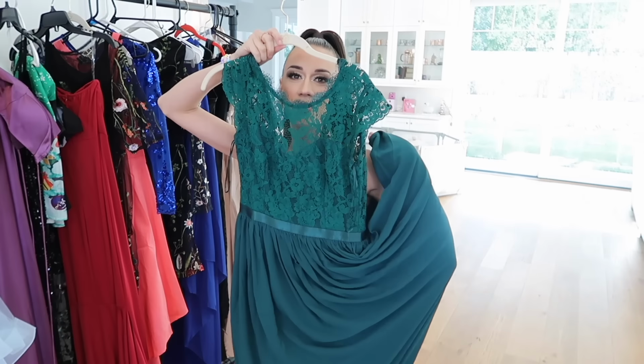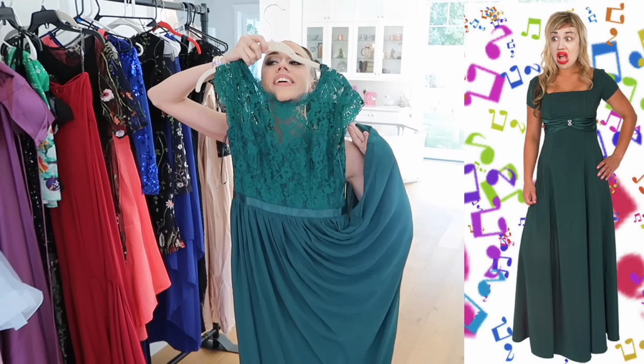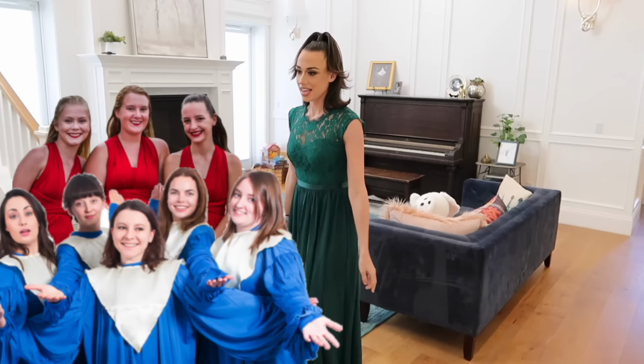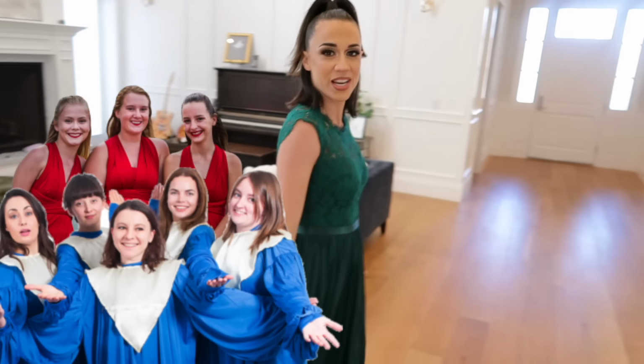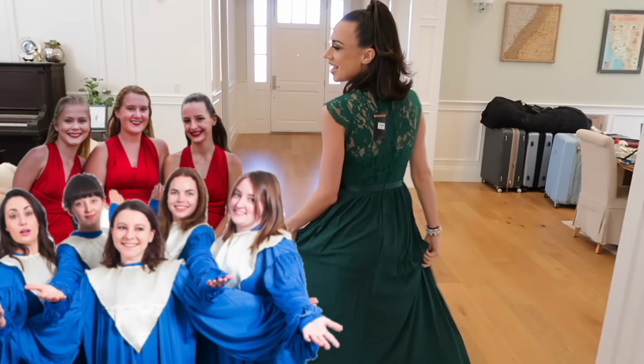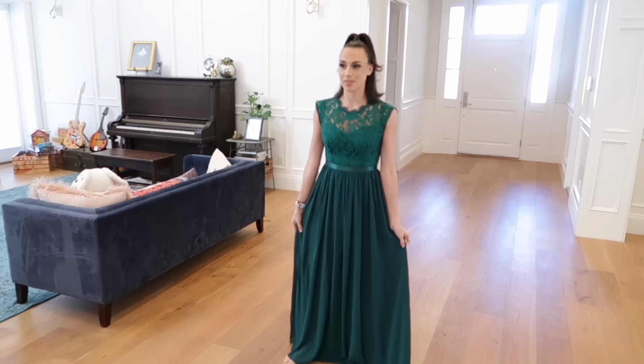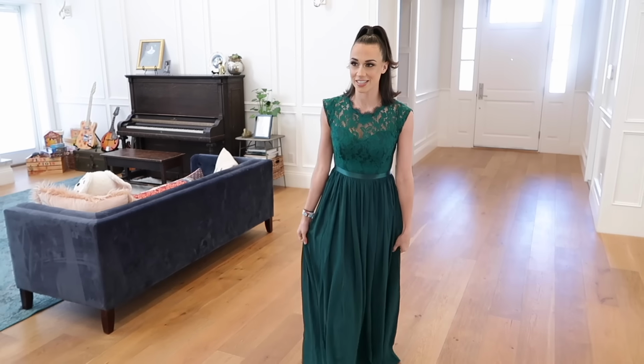We call this the choir girl, because I feel like I owned this in many colors when I was in church choir. Let's try her on. Oh my god. In the beginning was the word, and the word was with God, and the word was God. This is bringing me back to my church choir days.